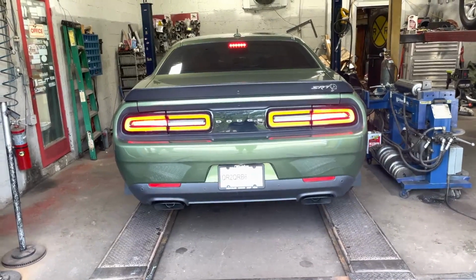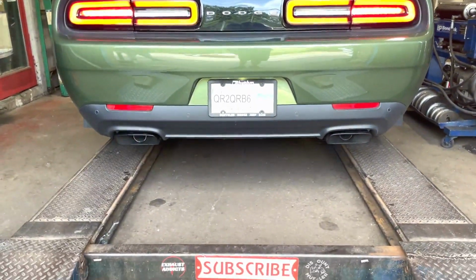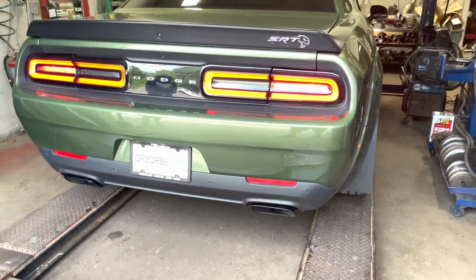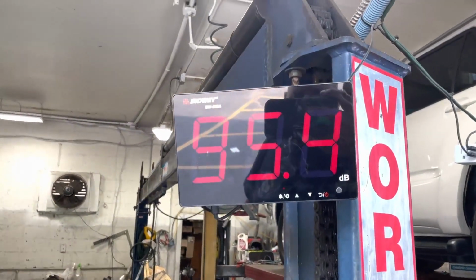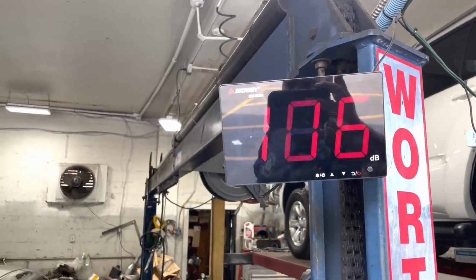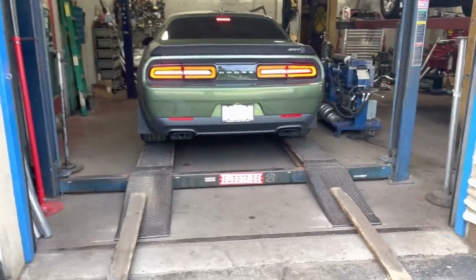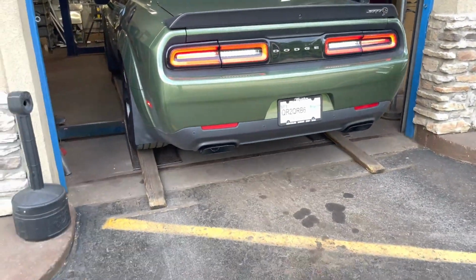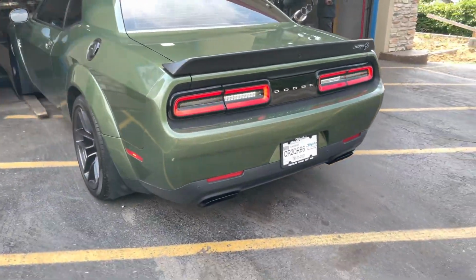Woohoo! That's nice. Angry Housewife, baby. She sounds angry. I think she's angry. Black Widow, Race Venom's Angry Housewife. There's 118. Here it is at idle. That sounds really nice. You like it? Huh? We did the exhaust on it.